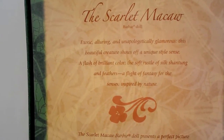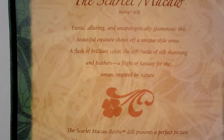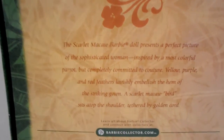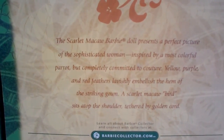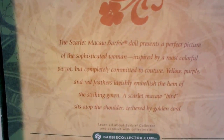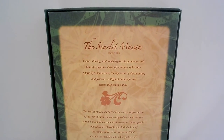The Scarlet Macaw Barbie doll. Oh yeah, you can actually look at that. I'll give you a description. And the designer of this is Linda Yaw. There's lots of doll designers that work for a Barbie collector. She's just one of them. I love her work.